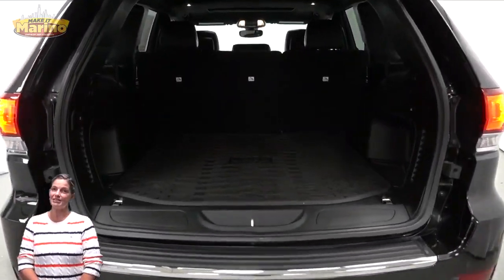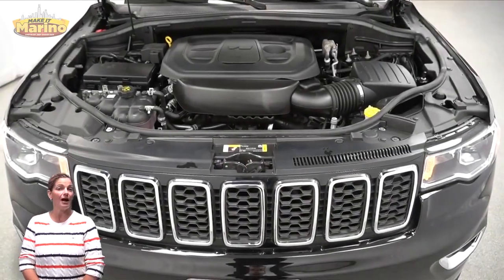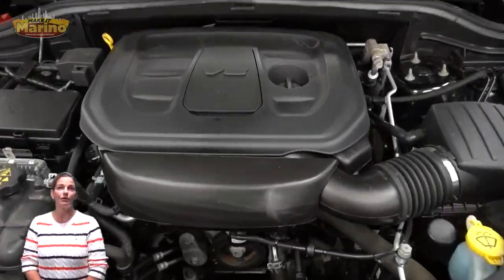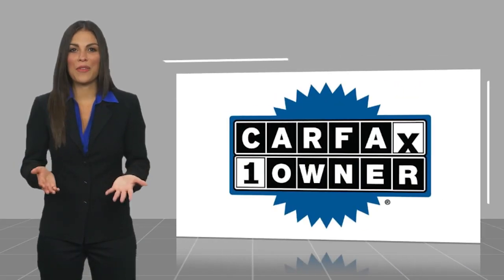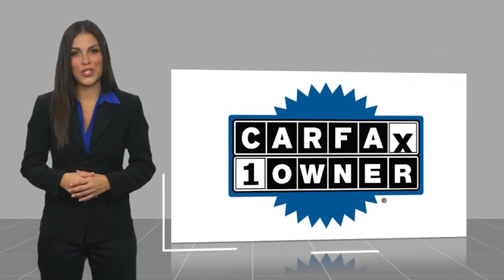For additional details, visit us at marinocjd.com, stock number K1034. This is a one-owner vehicle with a Carfax Vehicle History Report.